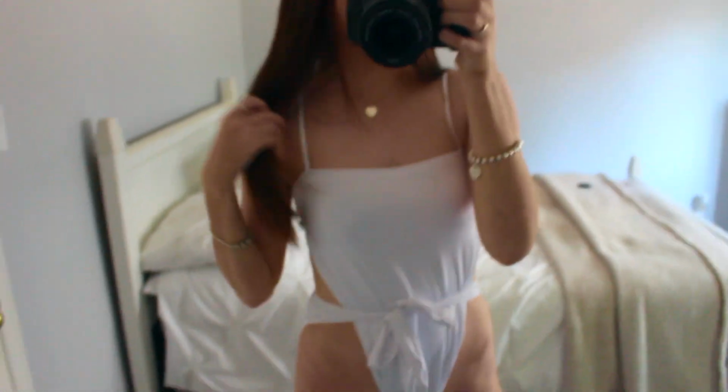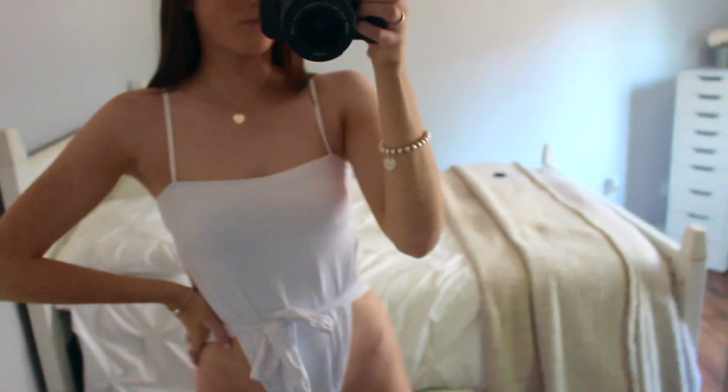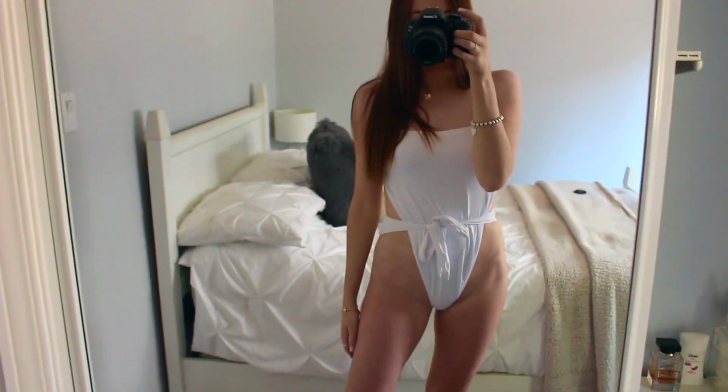So it's just white, and again, you guys will see better in the try on portion, but it just has this bow that comes right across, and I think this looks really nice and really just frames your body super duper nice. And then the back is kind of open on your back, and it's just this really nice white color, so obviously it will make you look a bit more tan than you are.